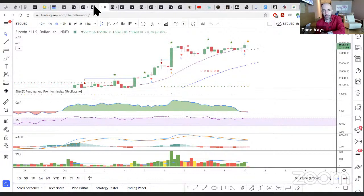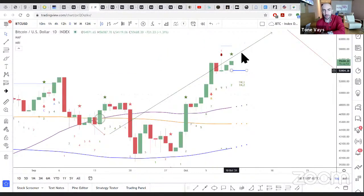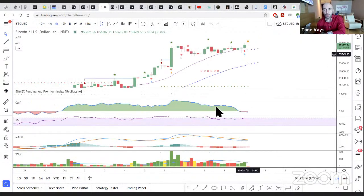We can break out on a daily scale, all the way up to 62, which I think is where we're headed before a more critical pullback. But I don't like the oscillators on the 4-hour time frame, and it's coming into an MRI top. So you really want to be careful here. You want to be a little bit cautious.